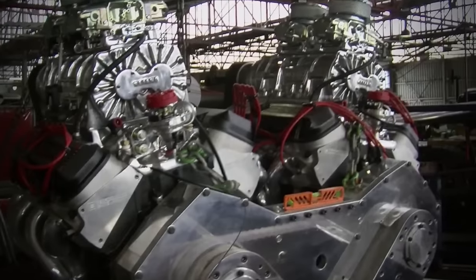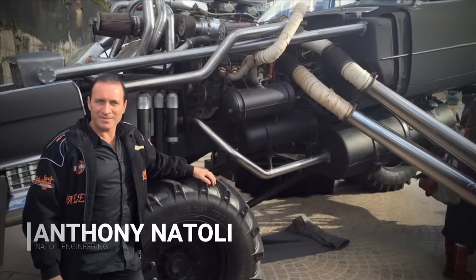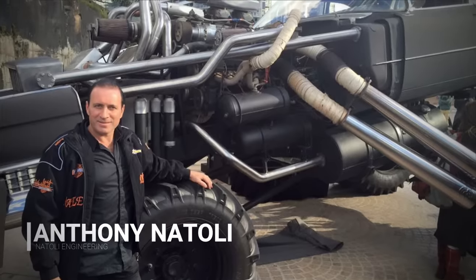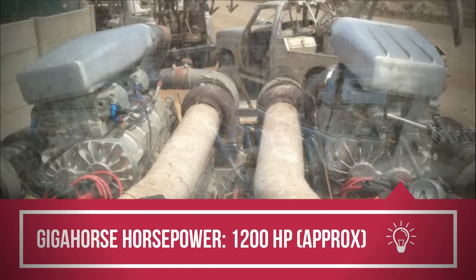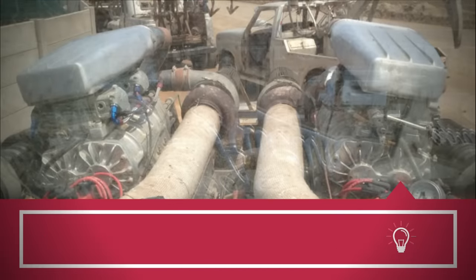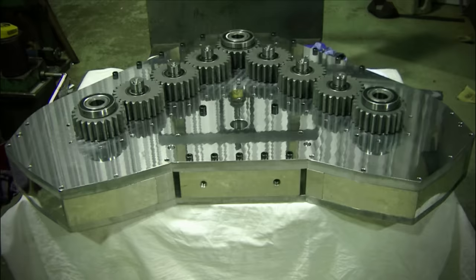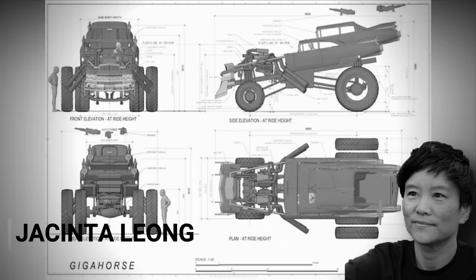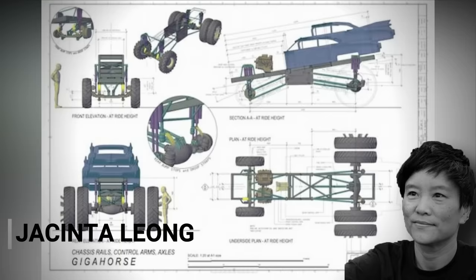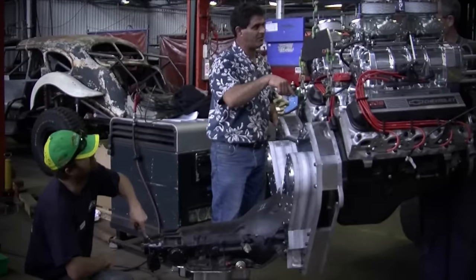The two engines were connected through a straight-cut gear system designed by Anthony Natoli of Natoli Engineering, and as a result they generated approximately 1200 horsepower. However, this power had to be transferred to the wheels, somehow. A custom gearbox adapter was modeled by Jacinta Leong in AutoCAD. All the components were water jet cut and originally connected to a Turbo 400 automatic transmission.